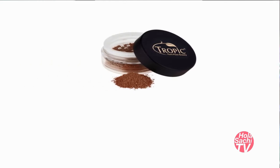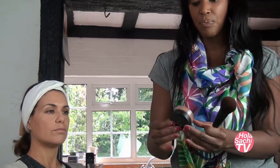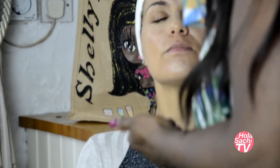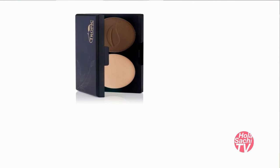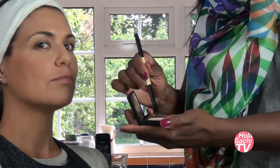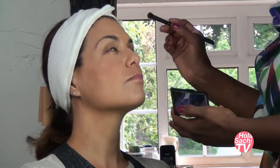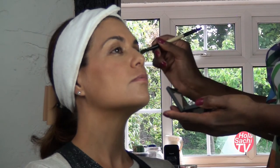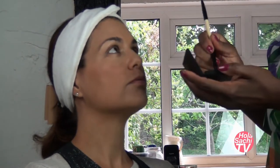And finally, I'm going to be using the Warm Glow just across the cheeks. That should be just a nice face. She has a blush on. Very, very natural looking. A very natural day look. I'm just going to put some eyebrows in. So this is our eyebrow kit for the dark complexion. Definition and shape. For me, eyebrows really frame the face, so they're really important.